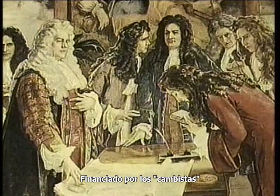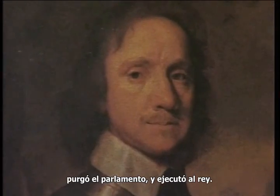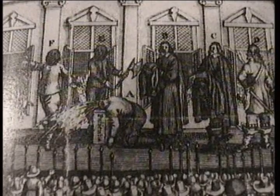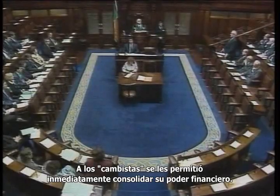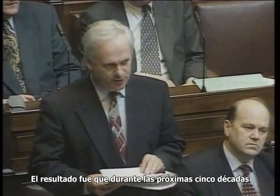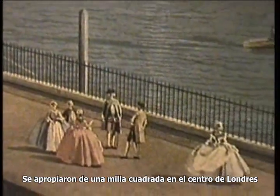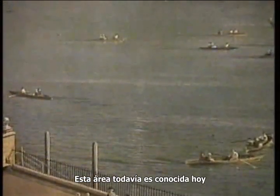Financed by the money changers, Oliver Cromwell finally overthrew King Charles, purged the Parliament, and put the king to death. The money changers were immediately allowed to consolidate their financial power. The result was that for the next 50 years, the money changers plunged Great Britain into a series of costly wars. They took over a square mile of property in the center of London, known as the City of London. This area today is still known as one of the 3 predominant financial centers of the world.